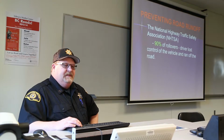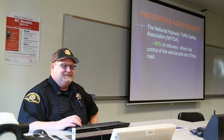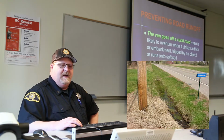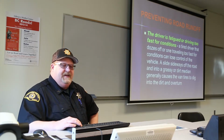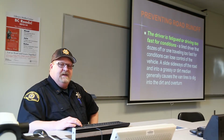Preventing road runoff: according to the National Highway Traffic Safety Administration, in 90% of rollovers the driver lost control of the vehicle and ran off the road, often on a rural road. The van is likely to overturn when it strikes a ditch or embankment, is tripped by an object, or runs into soft soil. If the driver is fatigued or driving too fast for conditions, a tired driver who dozes off or one traveling too fast can lose control of the vehicle. That causes a slide sideways off the road and into a grassy or dirt median, which generally causes the van tires to dig into the dirt and overturn.